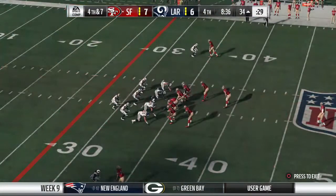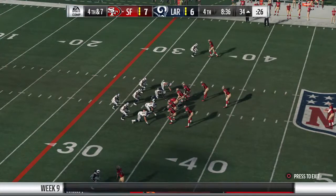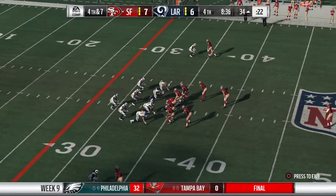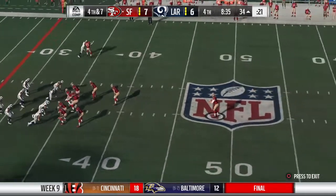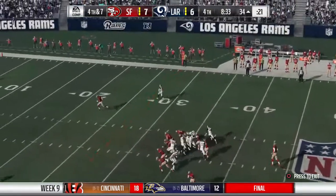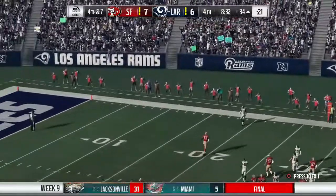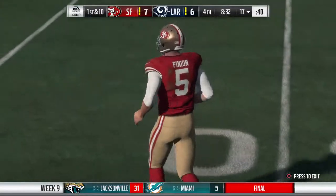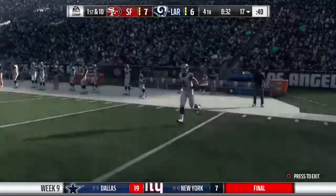Here's Bradley Pinion now as they're forced to kick for the 6th time today. Oh, it's a wobbler here. And now where will the side judge stop his walk? That's the question. He says it crossed out of bounds at about the 17-yard line.